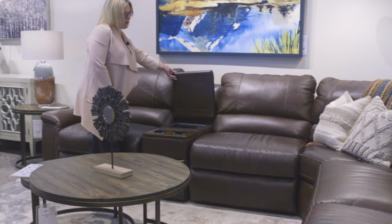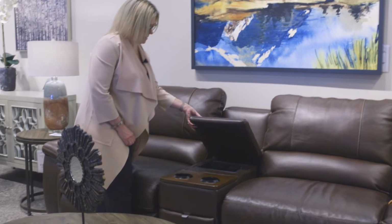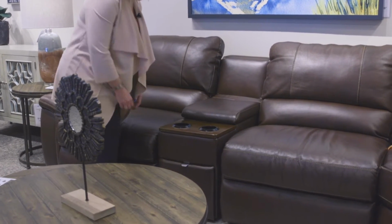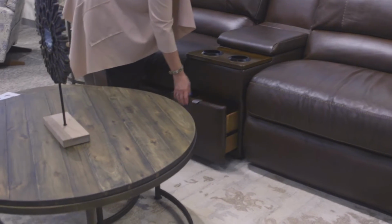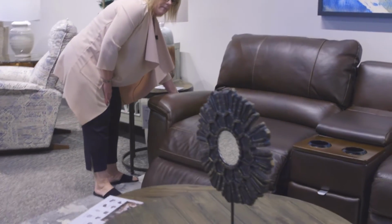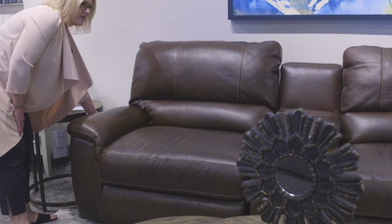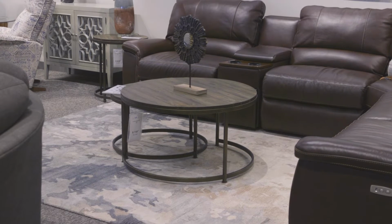If you prefer to have power in the console, you can charge your phones or you can charge computers in here, as well as having power lit up cup holders, as well as a drawer to hold your snacks in here if you'd like to. This is also power on the side here. Comes out and goes back. It does have a chase option also, and again, you can configure this in any size or shape that you prefer.